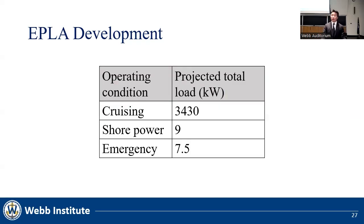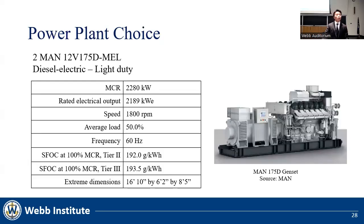With the EPLA complete and all the loads sized, you sum through in each operating condition, which yields the total projected loads in each condition. In the cruising condition, we see that the Lilac requires 3,430 kilowatts, with the shore power and emergency conditions requiring significantly less power at 9 kilowatts and 7.5 kilowatts respectively. With this, we were able to size our power plant.